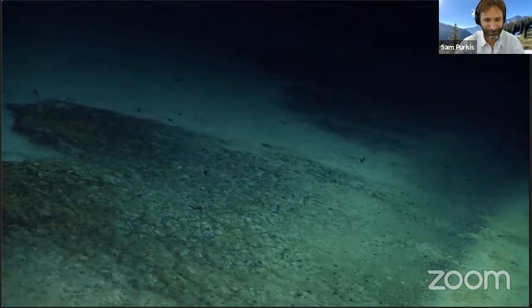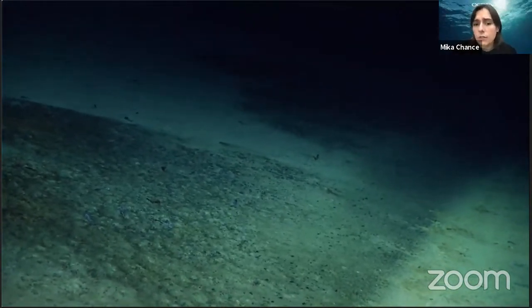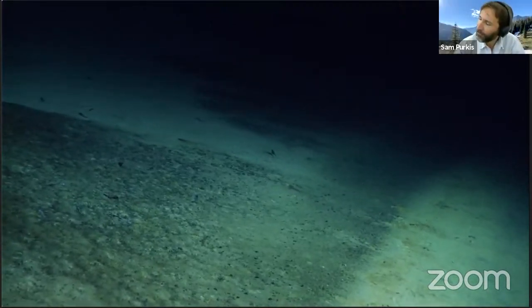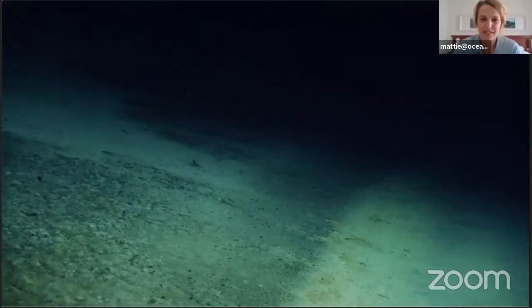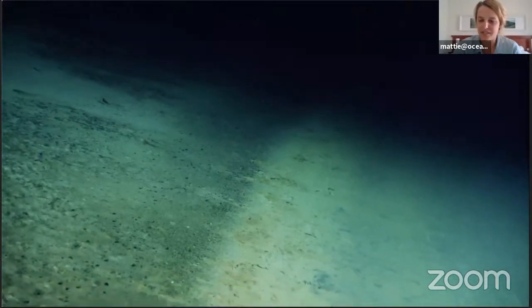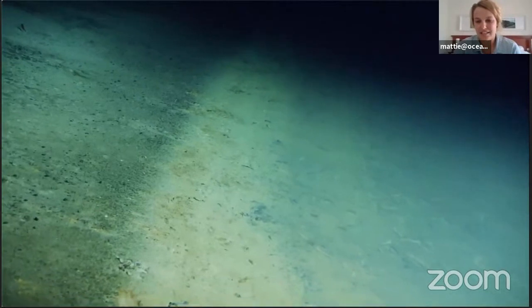How common are brine pools generally? Like, how many known brine pools have we discovered? I don't know the exact number, but there's a handful in the Red Sea a bit farther south. This is certainly the first one that's been discovered in the Gulf of Aqaba. And then there's a handful in the Gulf of Mexico. And as far as we know, those are the only two locations that they exist.